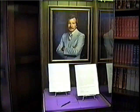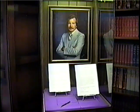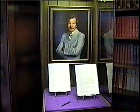In our Treasure of the Month case, we're featuring an oil-colored photograph of a young Tom Peterson. And in the foreground is a brief biographical sketch of Tom with a few statements by Greg Lund also.